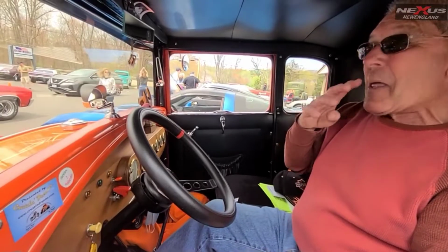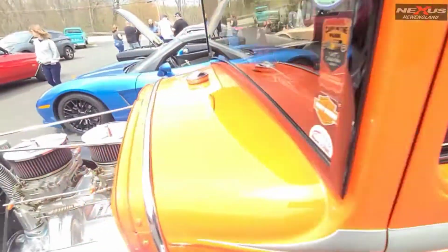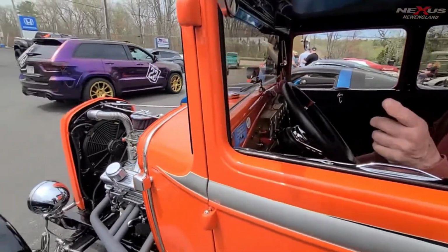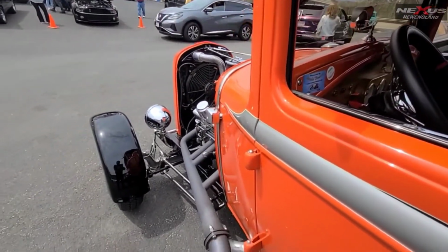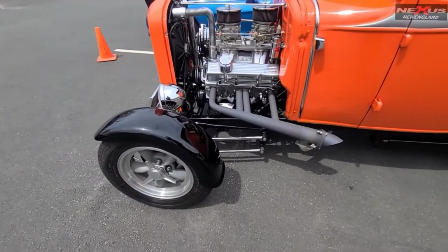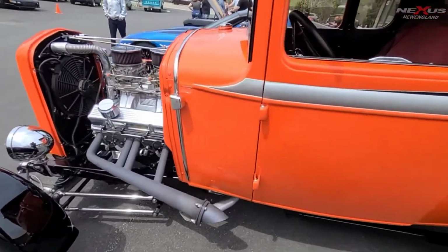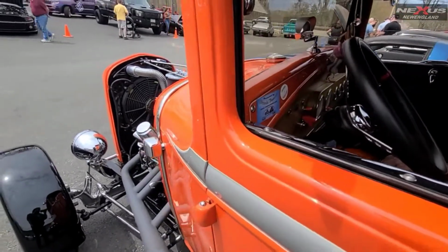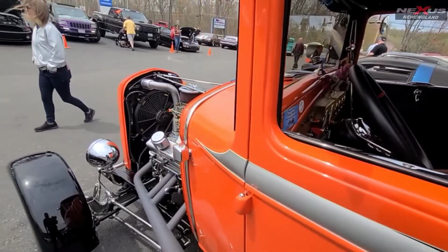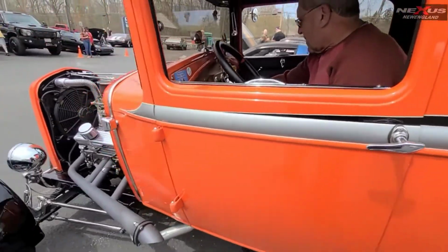Is that a Harley Davidson gas cap on there? I gotta check this out. Here we go. Fat Boy fenders. So this is pretty much a Harley hot rod. There you go. Very cool. I'm digging it, man. I love it.